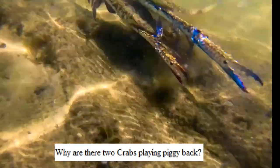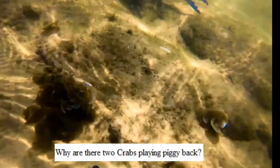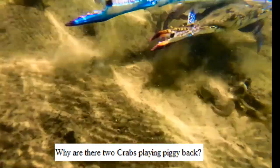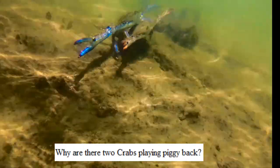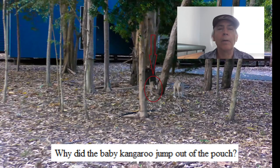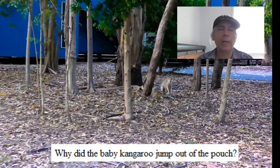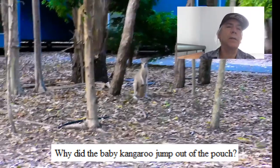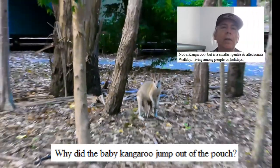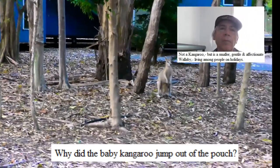Eat your rats. Double decker crabs. I think the one on the top's a little bit lazy, can't be bothered walking. Baby kangaroo. Oh, that's so cute. I think he was out there to take a leak, you know. You wouldn't expect him to go in the mum's pouch.